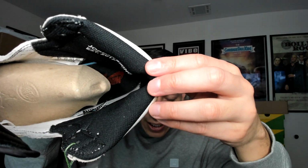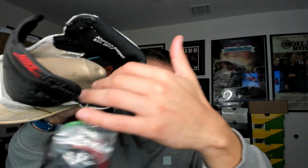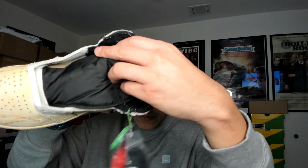Inside, you do got that Nike Air branding in the insole, and it's all black. Of course, black on the collar, the ankle part of the shoe, so you don't have to worry about what kind of socks to wear. It does have the StockX tag because I did pick this up on StockX. Very fortunate enough to have this one in the collection.